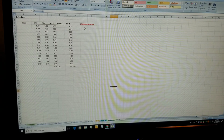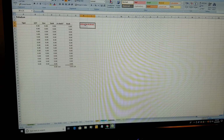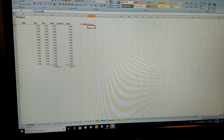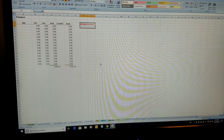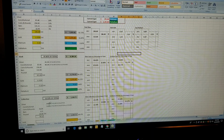I do have a tab for palladium. I don't have any. I did add a goal originally to add at least 1/10 of an ounce of palladium. I'm not even sure if they make fractional palladium right now. It's kind of a newer on the scene metal. I got that crossed out because if I find some that is a decent price, I might consider adding it to the stack, but right now palladium is not a focus for me at all. So we'll see what 2019 brings.